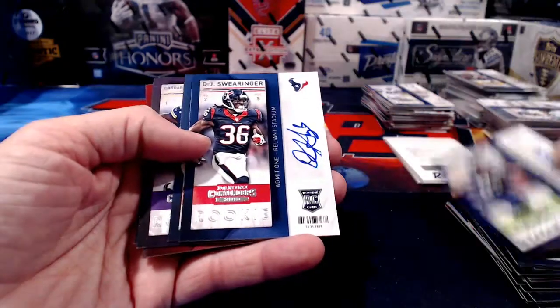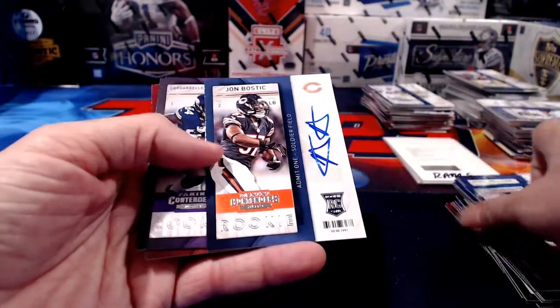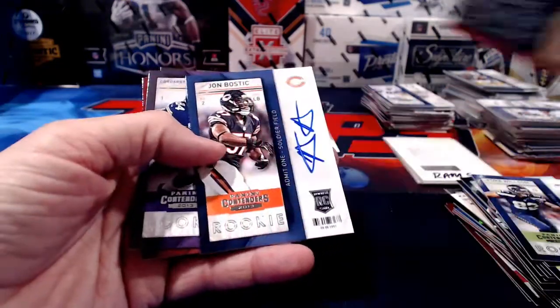Luke Willson for the Seahawks. D.J. Swearinger for the Texans. Whoops, I didn't show you the back of that one, did I? Did I show you the back of Luke Willson? Well, if I forgot to, there it is. And there's the back of D.J. Swearinger.